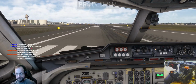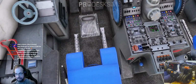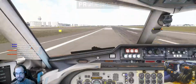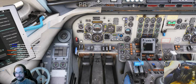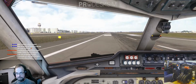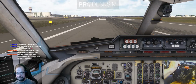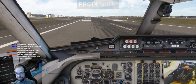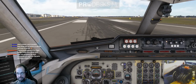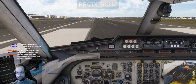Whoa. I know what I forgot. Cabin is secure. This one right here. Gust lock. Ugh. Do not forget the gust lock. All right, so we're going to have... let's try to get lined back up. All right. Bring it back to center line.